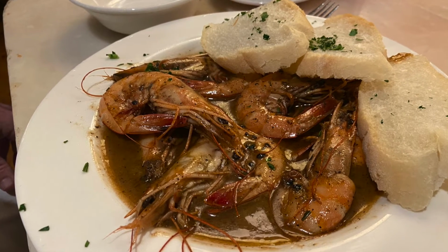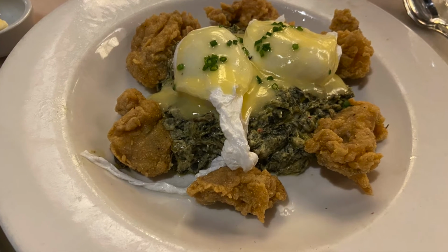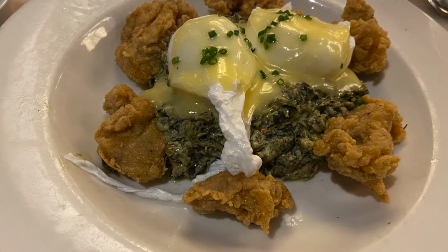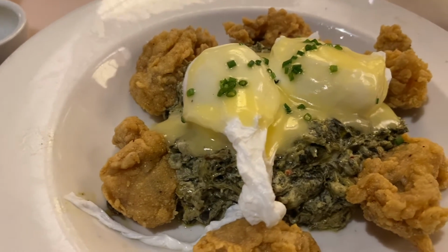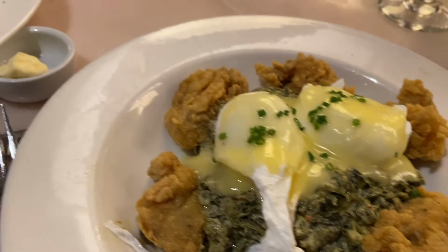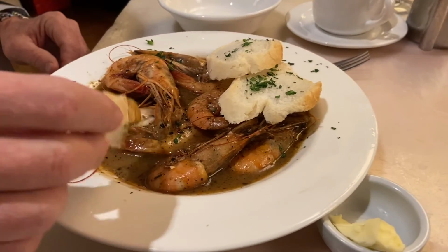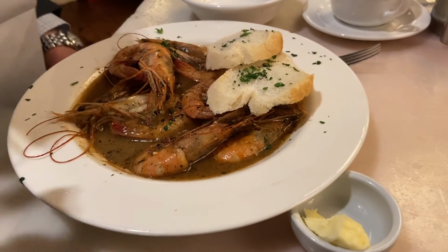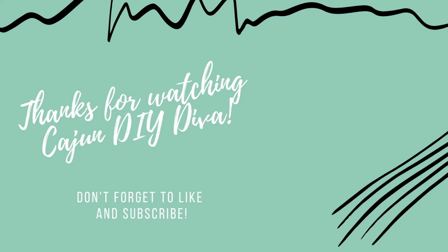And now I'll show you, we went to Mr. B's for brunch the next day. Hubby got the famous barbecued shrimp, and I got the fried oysters with the poached eggs and spinach, which is very delicious. And you have to have that extra French bread to dip into the sauce from the barbecued shrimp because it's amazing.